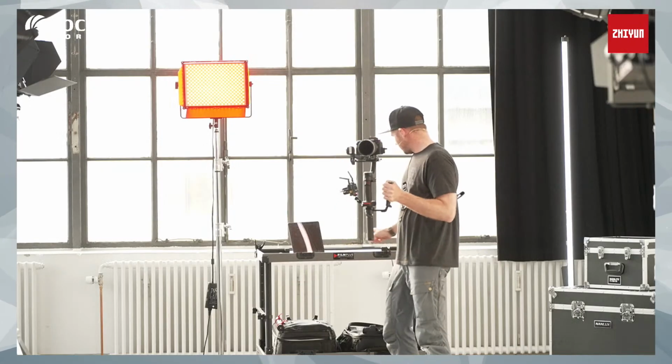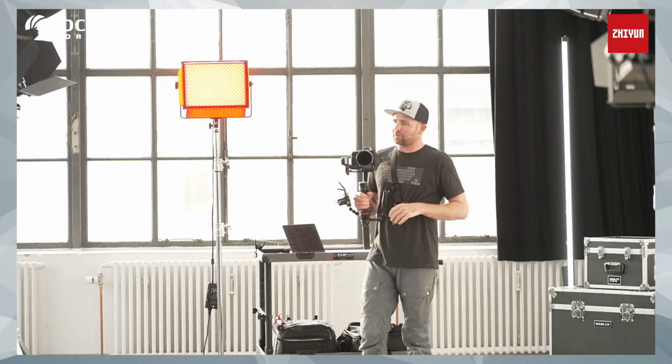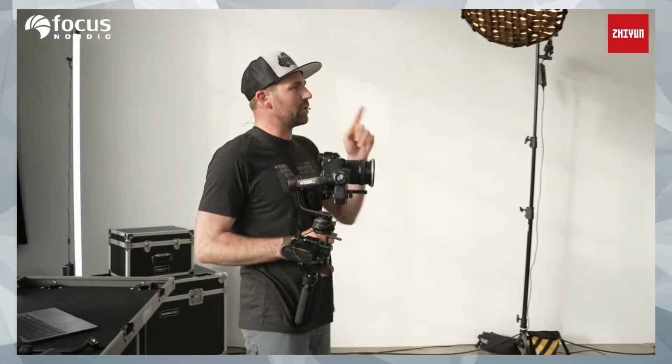All right, let me just see where we are. Yes. If we're talking gimbal movements, one of the most difficult things, just one question, are we always on this camera?